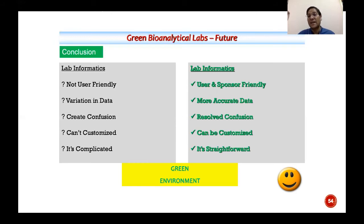Even our Canadian vendor supporter, they used to take our machines online, running machines, and they used to do engineering corrections from Canada. That is the level of support they were giving. I'm talking about machines, but this is about software. So now people are having that experience, including me.